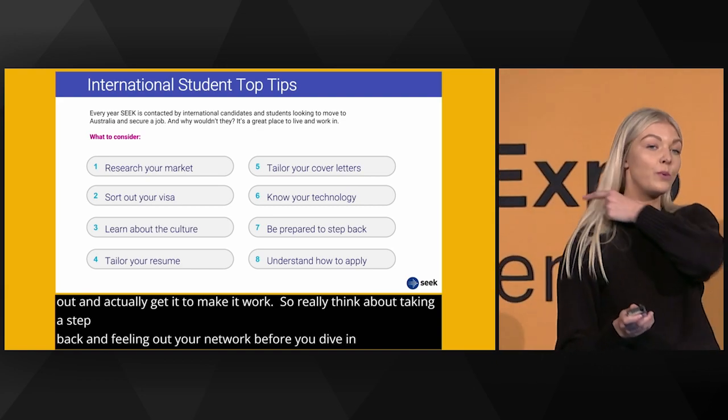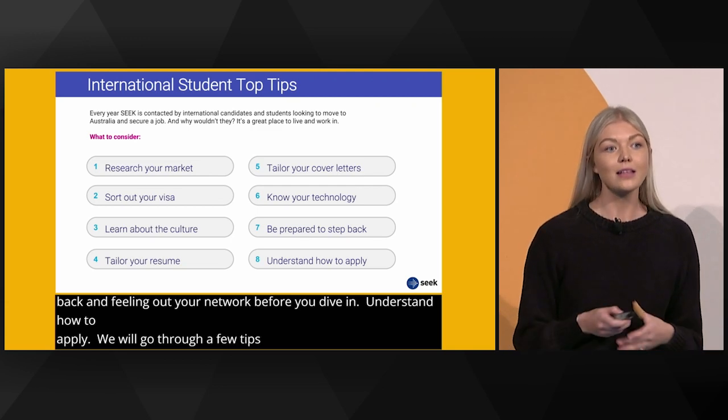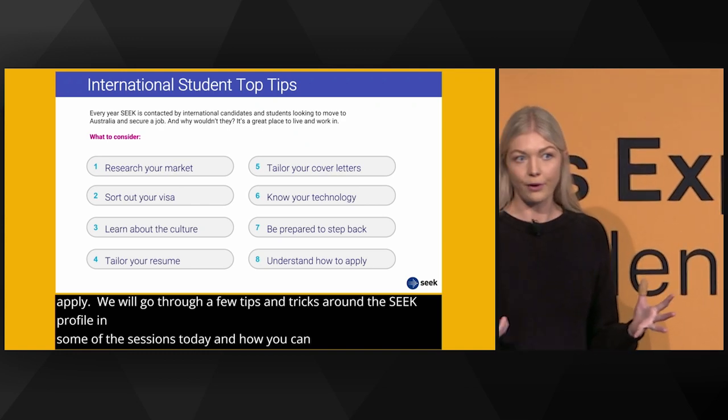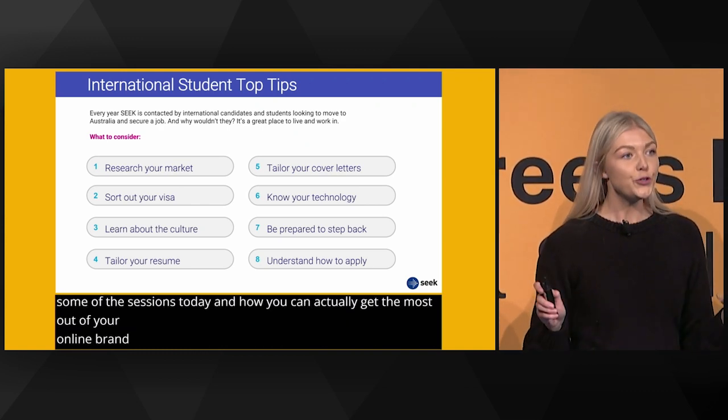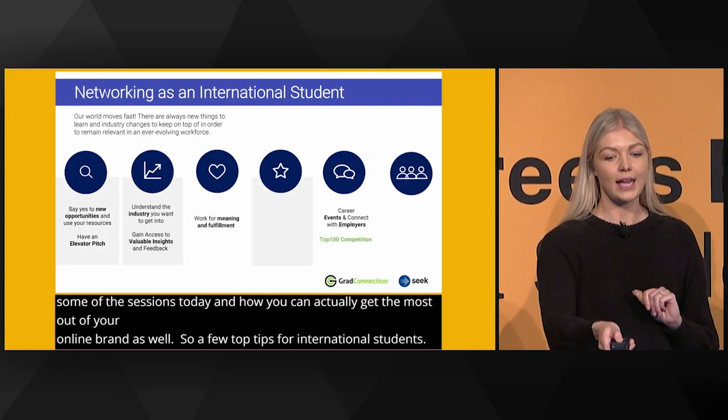Understand how to apply. We will go through a few tips and tricks around the Seek profile in some of the sessions today and how you can actually get the most out of your online brand as well. So a few top tips for international students. Okay, a few builds here that I'll click through.